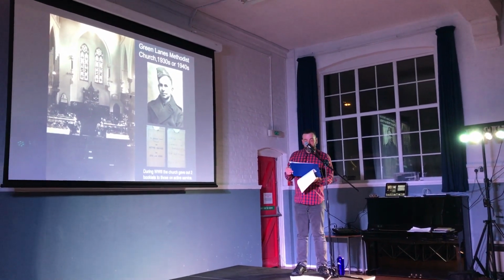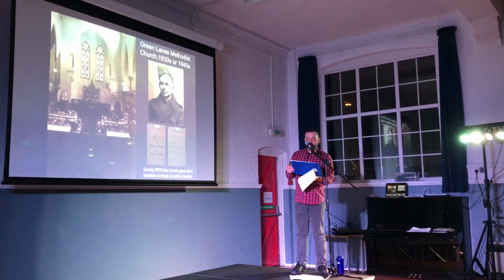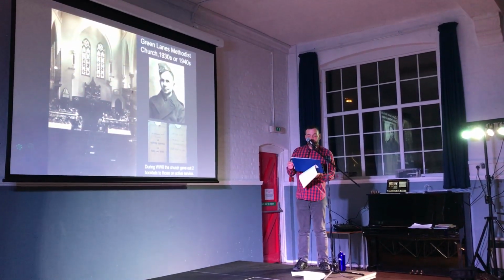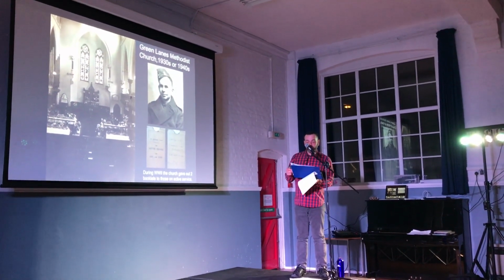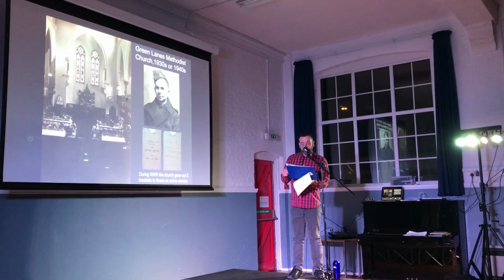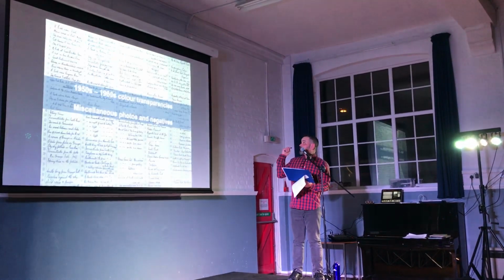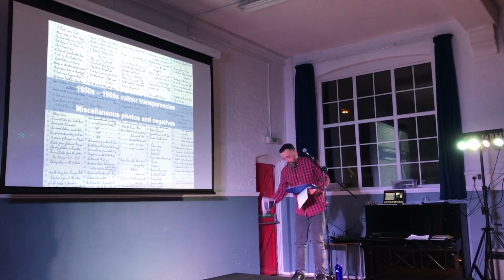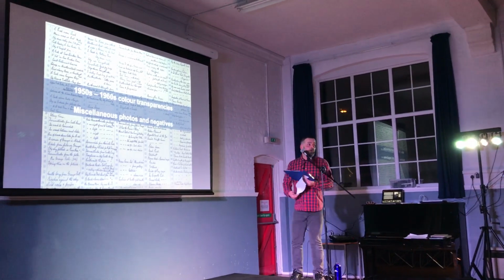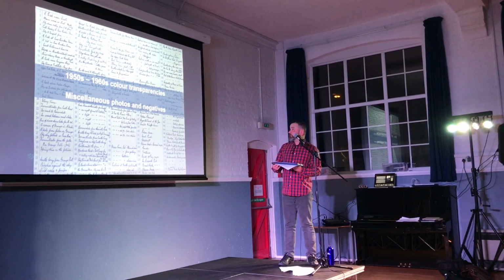During and after the war, he took fewer photos of Stoke Newington, having moved out in 1946. He continued, however, to hold office in various positions at Green Lanes Methodist Church, as Trust Treasurer, Church Steward, Tottenham and Stoke Newington Church Steward, and Sunday School teacher. But even after he left Stoke Newington and still worked at the church and visited various friends, there were a few photos taken.